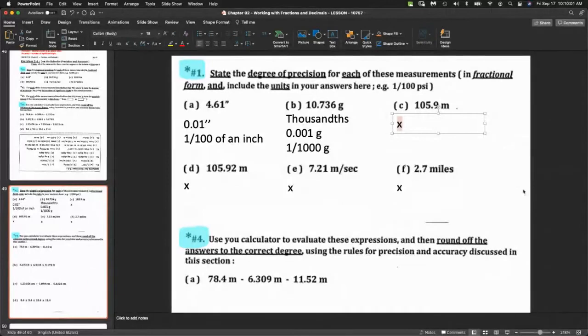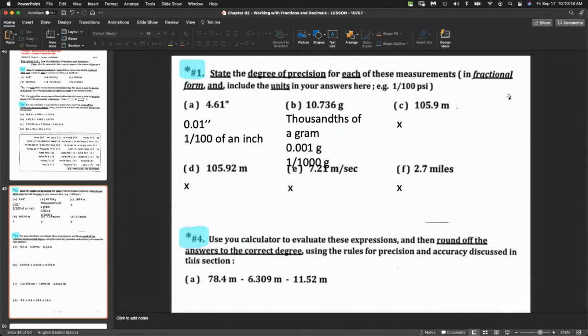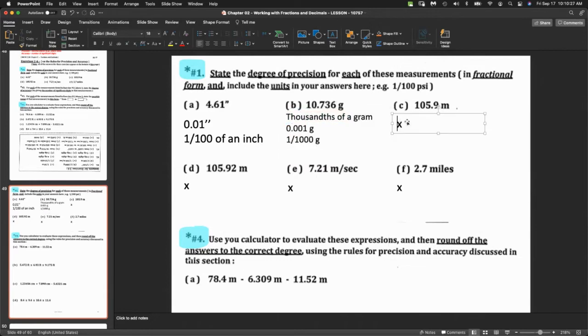Anyway, how about this one here? Can someone tell us the answer here? Very good. Tamirlan, my friend, very good work there. Okay. Cosimo, Matthew, right on point, my friends. There we go. Okay, I'm just trying to clean up my mess here. There we go. So this is going to be 0.1 meters or 1/10 of a meter.